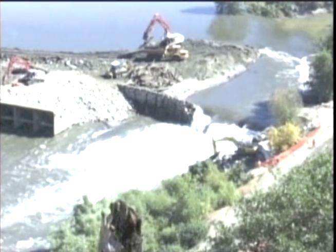Welcome to Freeing the Rogue, production of English Language Learners. As you'll see, there were some scary moments during Gold Ray's removal. While engineers had their plans, the river seemed to have its own way.